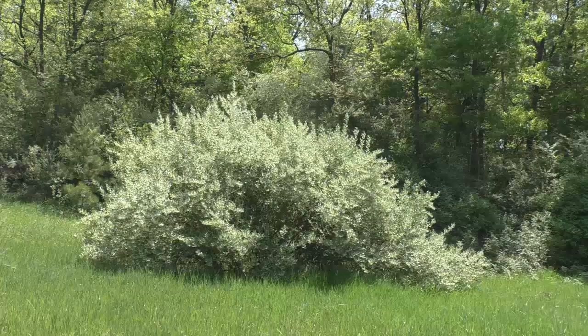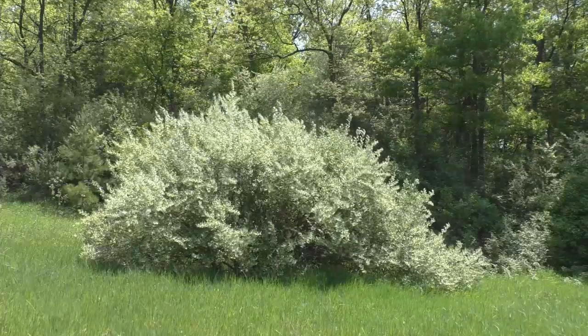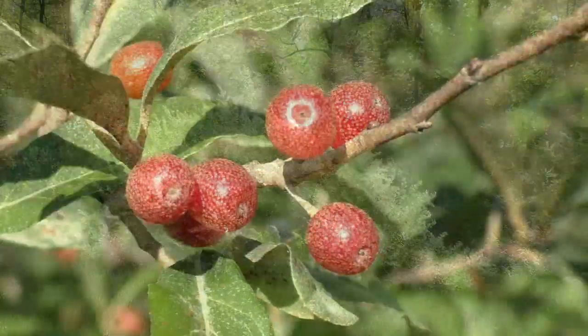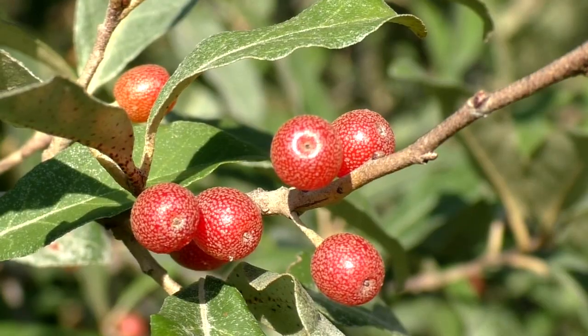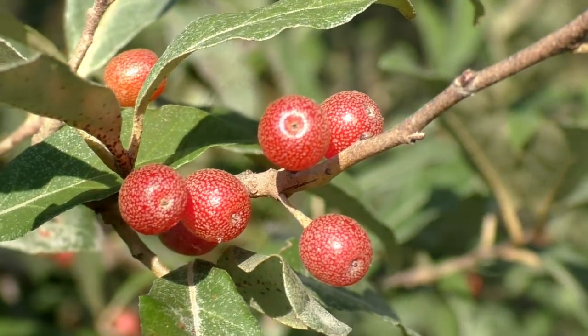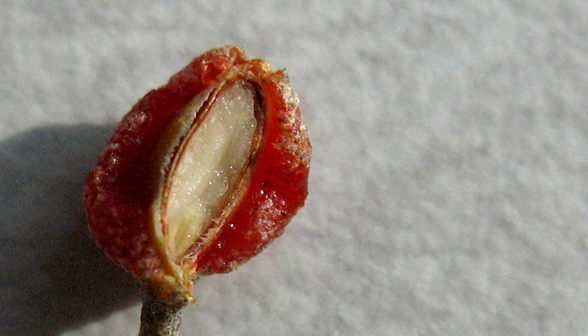As its name suggests, autumn olive produces olive-like fruits in autumn. But unlike its name suggests, it's not even related to olives. Autumn olive is a shrub of the oleaster family that produces little red fruits that can be eaten raw or cooked. As for the flavor of those fruits, I would say it's an excellent flavor. The texture is rather crunchy, but the flavor is sweet, fruity, and tangy.